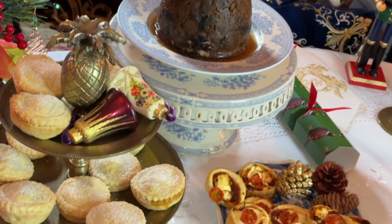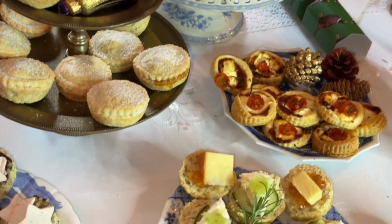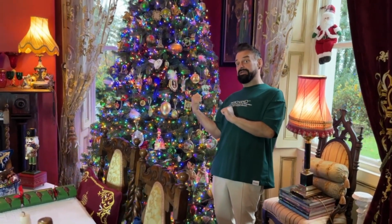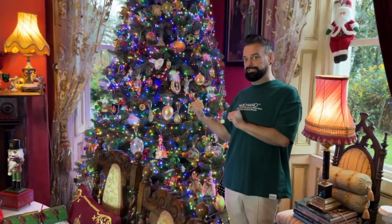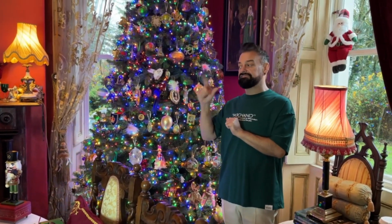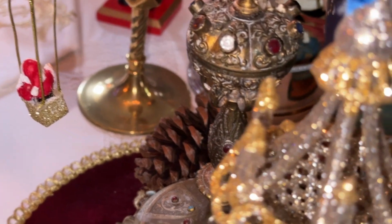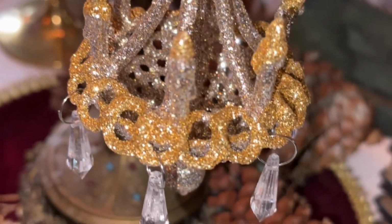Oh, I hear you all say, how wonderful. So what I'm going to be doing today is an afternoon tea, but it's going to be more of a Christmassy afternoon tea. I'll tell you all about what's going to be included when we head out to the kitchen. But we're also going to be adding to the beautiful Christmas tree, as you can see behind me. It is almost finished. We've just got to add the final few baubles that we bought from the lovely Fortnum & Mason this year, if we can find a branch that we can put them on. But anyway, it's time to hang the baubles on the tree.